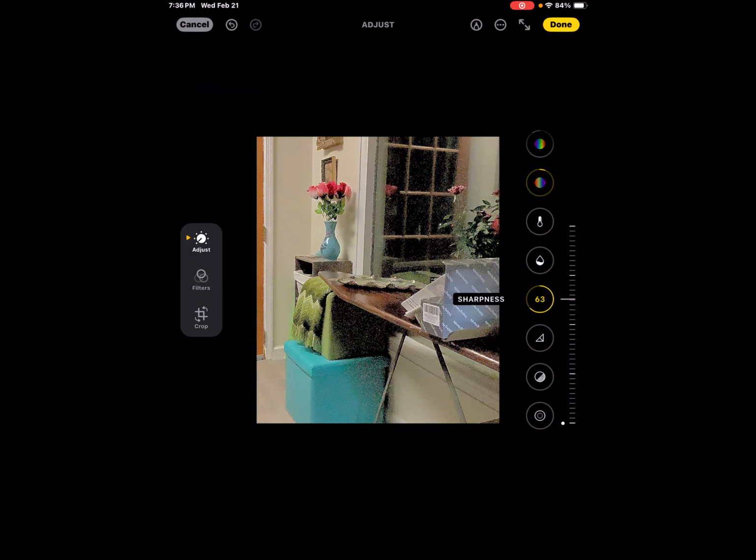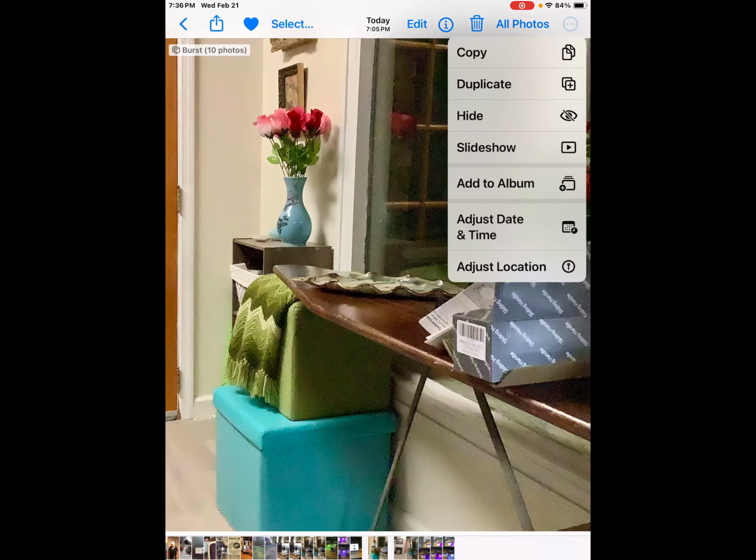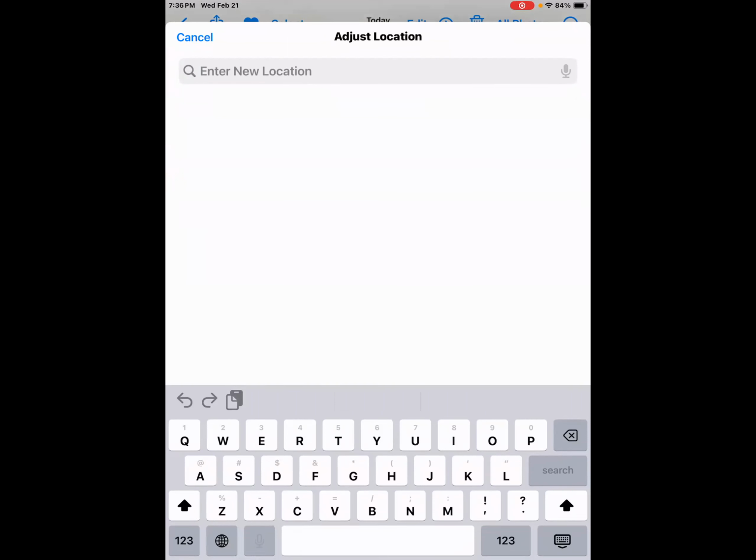I'm going to discard all these changes. And we're back here. You also have over to the far right, there's three dots. And this is where you can hide photos or start a slideshow, add them to albums. And we're gonna go into the phone storage in a second, okay? And adjust the date and time or adjust the location. So if you wanted to change the location to say, you know, mom's house or where you're going, you can put that there.